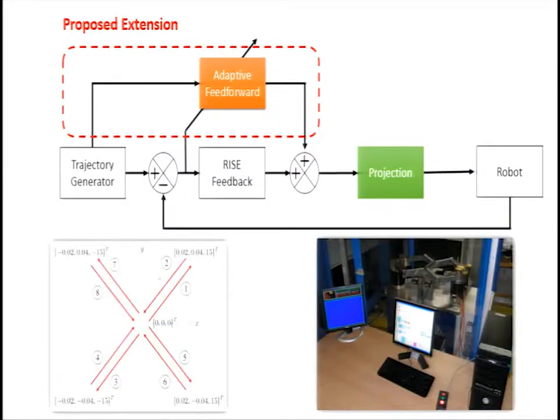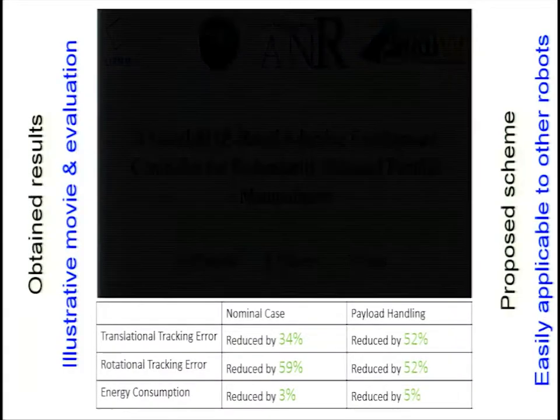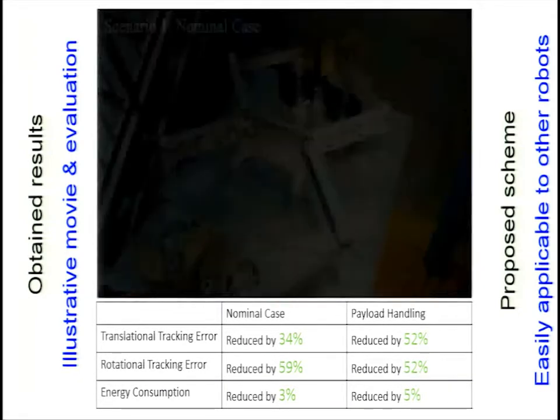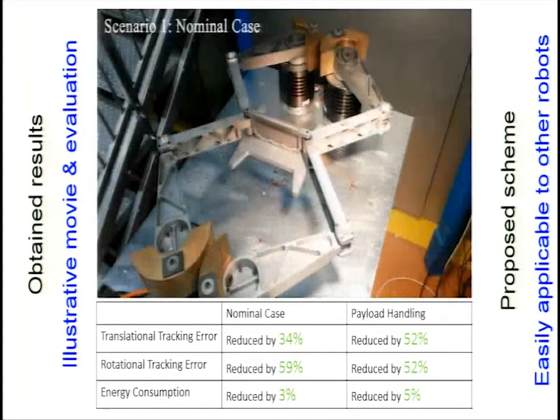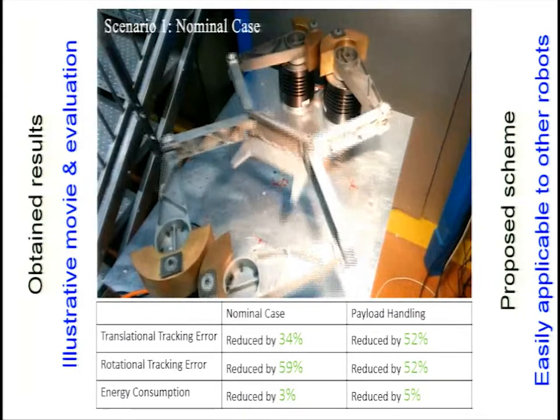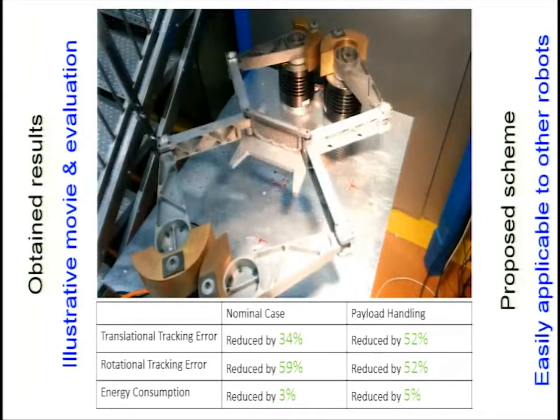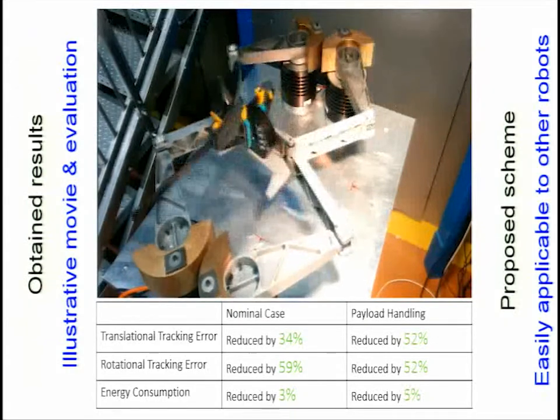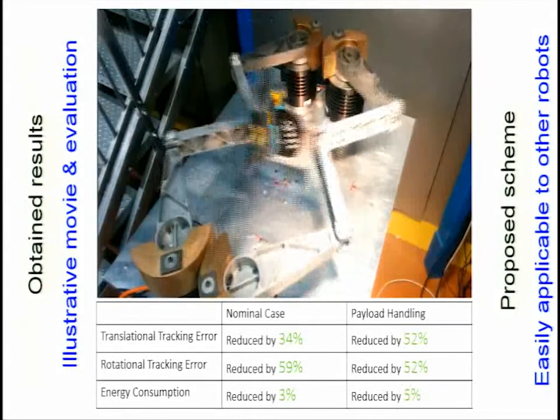To validate this controller, we propose to implement it on a redundantly actuated PKM available in our lab, namely the GLV. So we implemented this controller and we experimented with two scenarios, a nominal scenario and a payload handling scenario. And in both cases, we see that the proposed extended RISE controller performs much better than the original RISE controller.